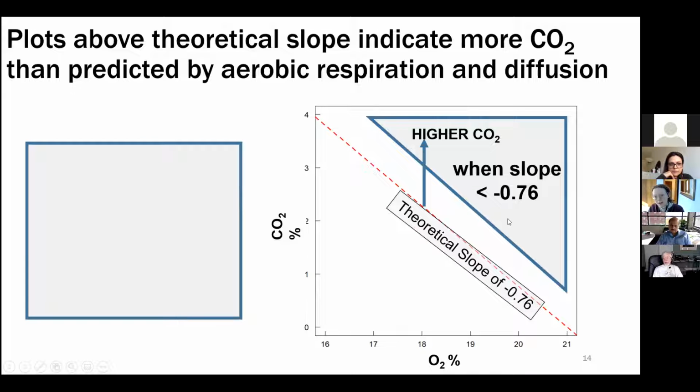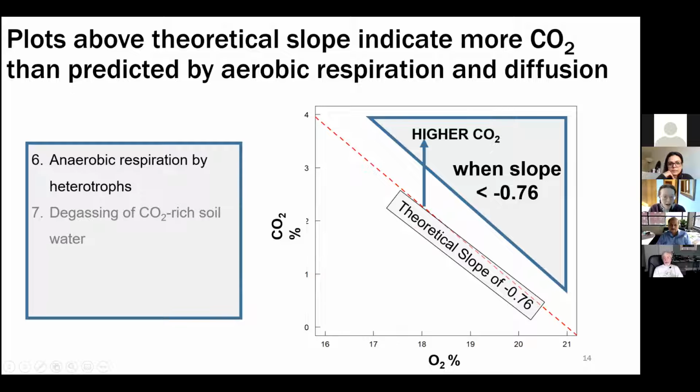Okay, and so then we have this other half of the plot where we have more CO2 than we would anticipate from aerobic respiration. And really, the only process that we're going to think about causing this more CO2 than we would anticipate is anaerobic respiration from heterotrophs. So that would be CO2 production without oxygen consumption. And then in other cases, degassing of CO2-rich soil water could cause this, precipitation of carbonates, which releases CO2 in the gas phase, or organic acid mineralization, again because of that carbon use efficiency.